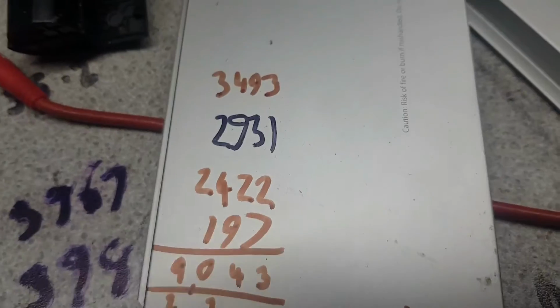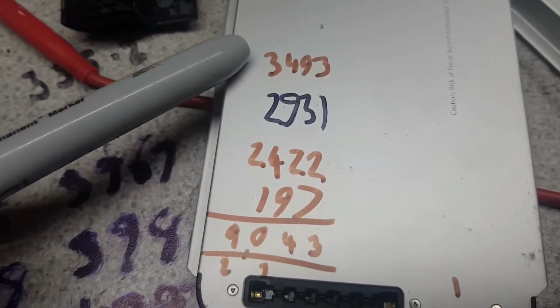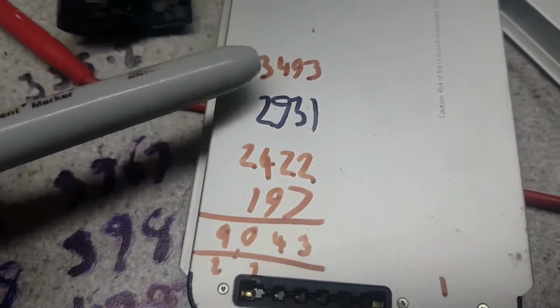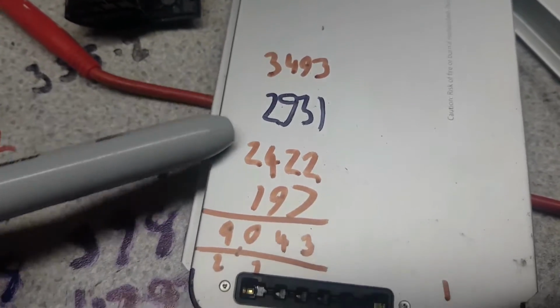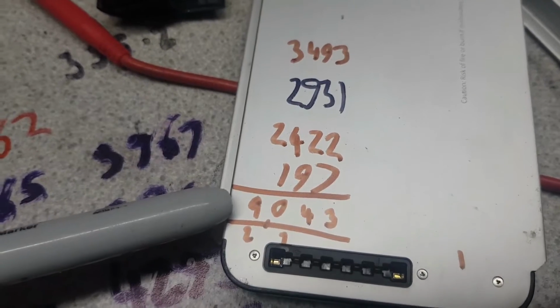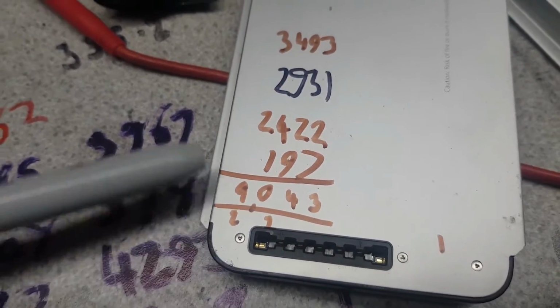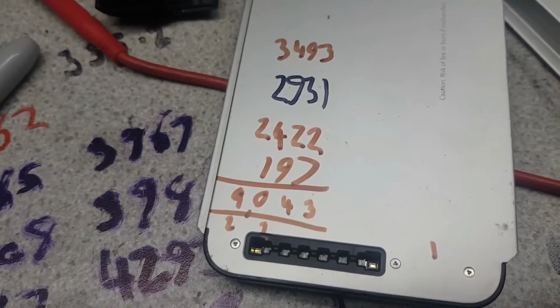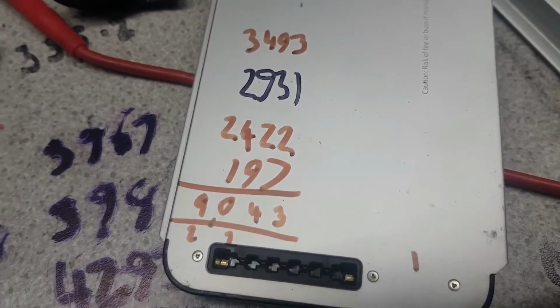Now this is last month's energy usage totals. Obviously I have to reset it every time before it gets to 5,400 watt hours or thereabouts. And you can see we actually managed to get 9,043 watt hours, 9 kilowatts from our minute 3 kilowatt storage and 480 watts worth of solar panels.